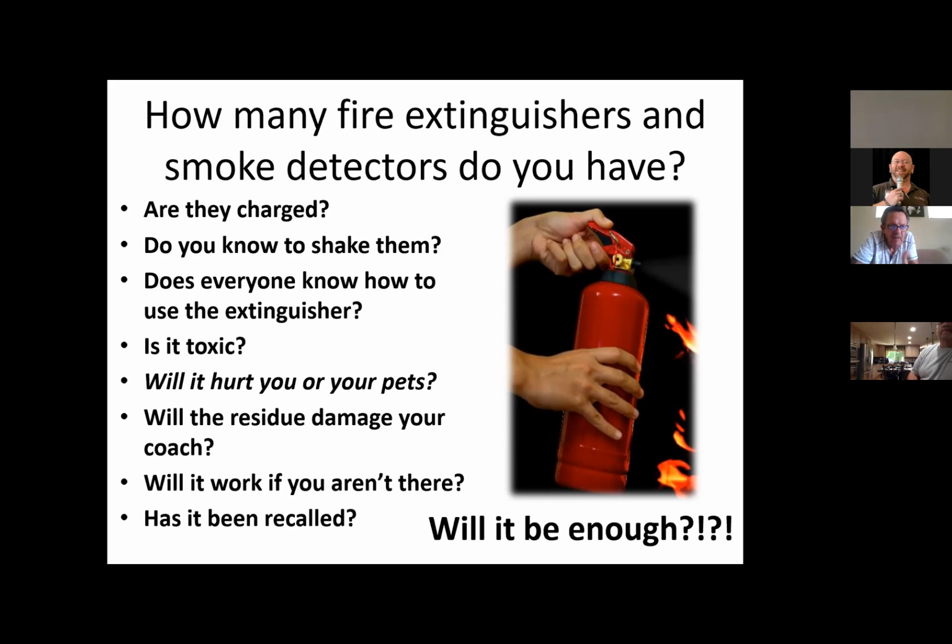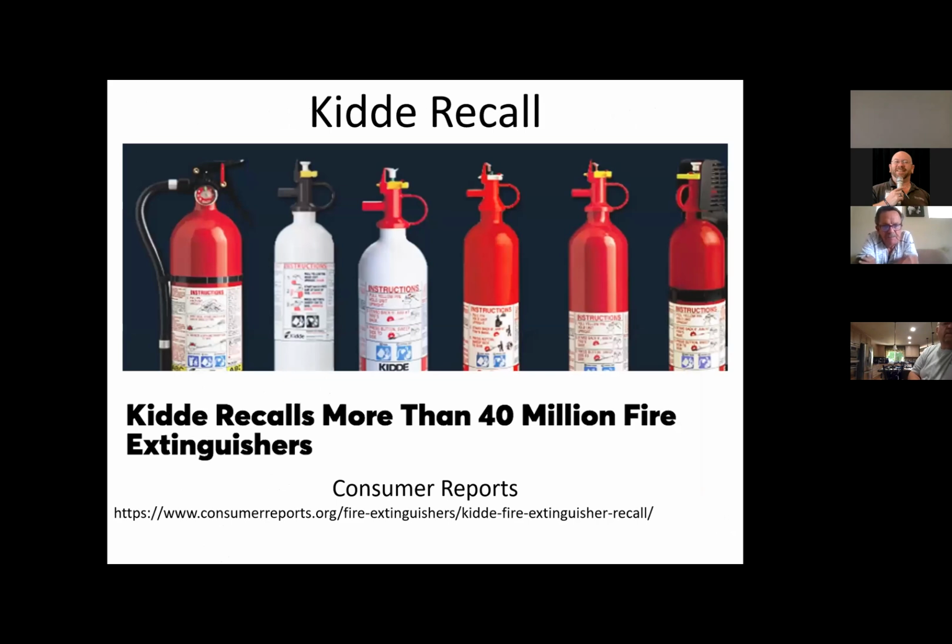Foam causes damage. Everything's going to cause damage to your RV and to you if you're breathing it. Will it hurt your pets? Will the residue damage your coach? Will it work if you aren't there? That momentum that we showed, those people were out playing for the day on their side-by-side. And has it been recalled? All very important questions when it comes to fire protection.